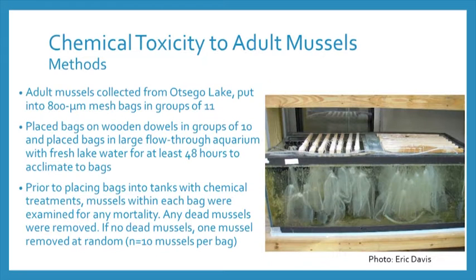So the first thing I did last fall, or I guess 2 falls ago, fall of 2014, did my chemical test to adult mussels. So I collect them in Otsego Lake. I do all my research out of SUNY Oneonta's biological field station. It's in Cooperstown. It's right on Otsego Lake.